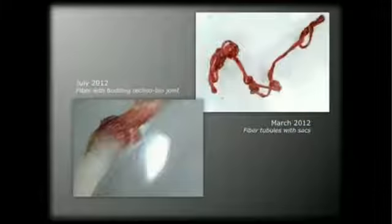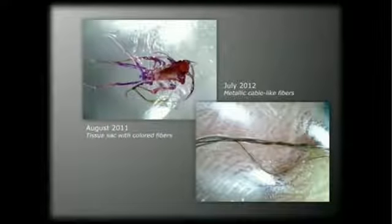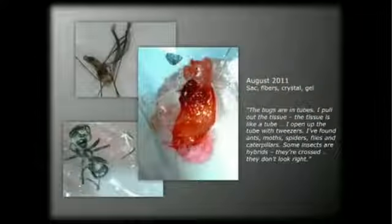Here are more materials, a string of fibers and sacs, much like a knotted rope, and a ropey mass that's part biological with a budding joint. The range of materials is incredible. Here's a tissue sac attached to purple fibers and dark metallic fibers twisted like cables. Fiber-laced gel with an insect inside it and a colored fiber cluster. Here are more insects, and a quote.